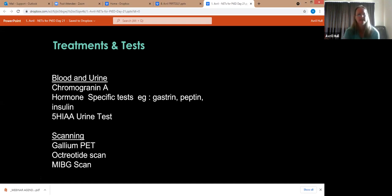And then onto the scans. I'm sure most of you have heard about the gallium PET scan. The octreotide scan is an older version in that the picture that it produces isn't quite as good. And then the MIBG scan is one that we use mostly for those adrenal-based neuroendocrine tumors, the pheochromocytomas and paragangliomas. The gallium PET scan picks up where tumors are growing really slowly. So they're really good for the slow-growing neuroendocrine tumors.